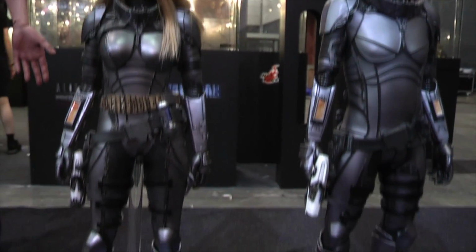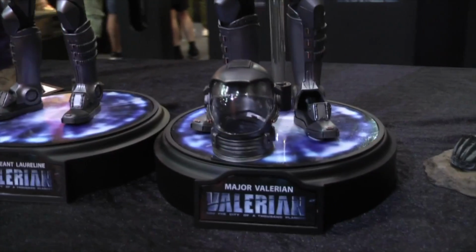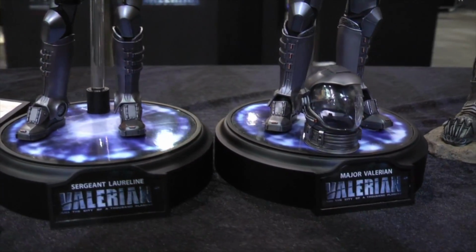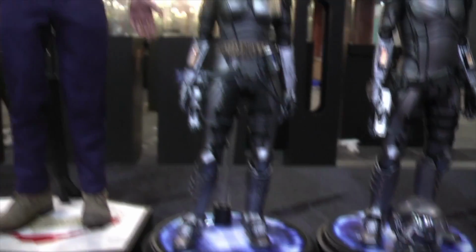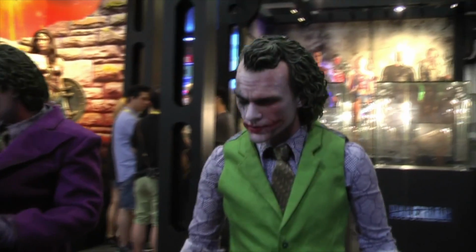In a recent interview by Howard Chan, the representative for Hot Toys, he said that when they flew over from San Diego, some of these prototypes had only one single version in the world. So they had to transport that from San Diego, bring it over to Hong Kong, set it up, and hopefully nothing was damaged in the process.